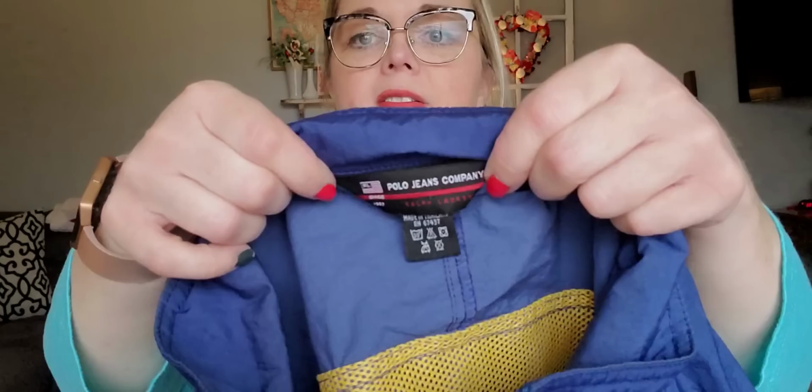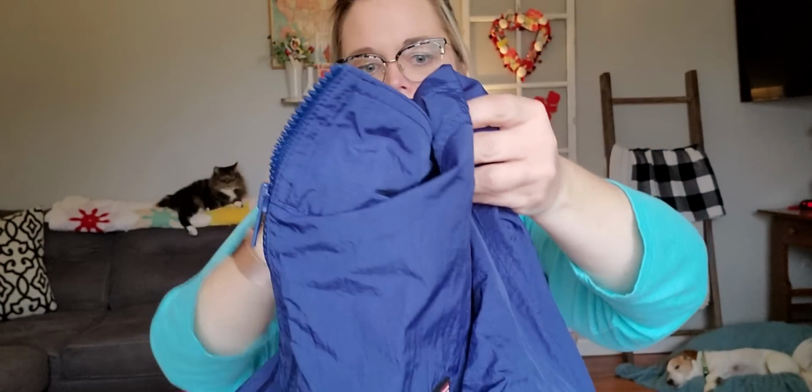But this is something that my daughter will probably want. It's this vintage Ralph Lauren windbreaker. It's a size extra large. It has this little pocket in the back. I don't know why. I don't know what you would put in this pocket, but you can put something in there. And it's in really good shape. This company has the nice yellow interior. This was $5.99, and this should sell for about $35 to $40.